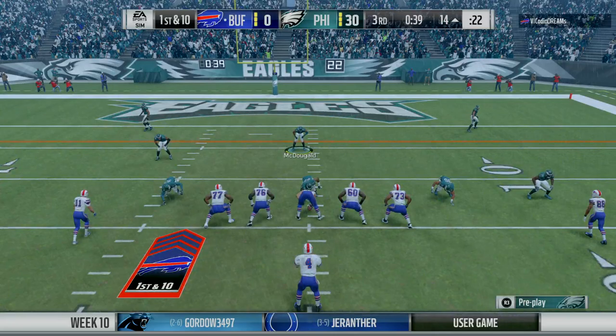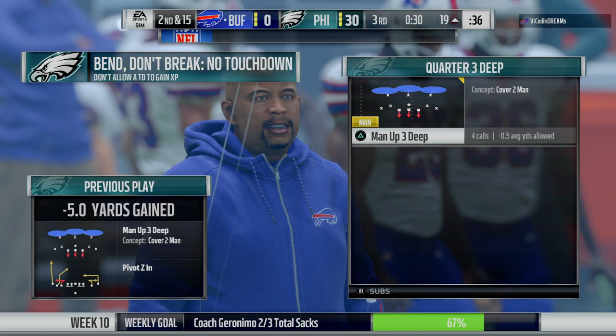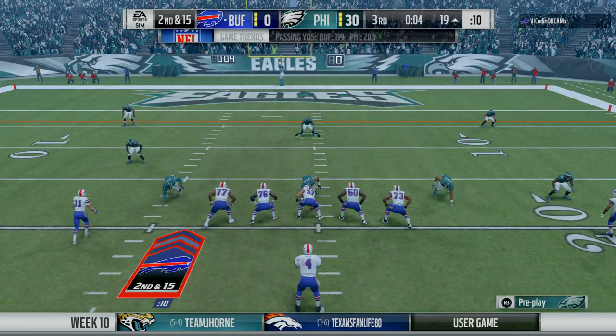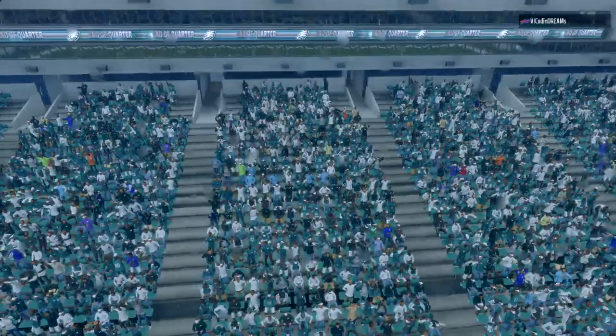They'll try and start this drive in the air. Now the pressure gets there, and he goes down just inside the 20 at the 19. D Ford in there to get him, and that's sack number 6 for him on the year. So the defense has put them in a tough spot. It's second and long. From the shotgun, he'll look to throw. And he'll go down, and that will do it for the third quarter of action.